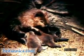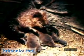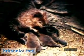It is late winter in the Rocky Mountains. Inside this snow-covered beaver lodge, a mother beaver and her young, or kits, are quite warm. Born only a few weeks ago, these 4 kits will quickly grow strong as they nurse on their mother's rich milk.